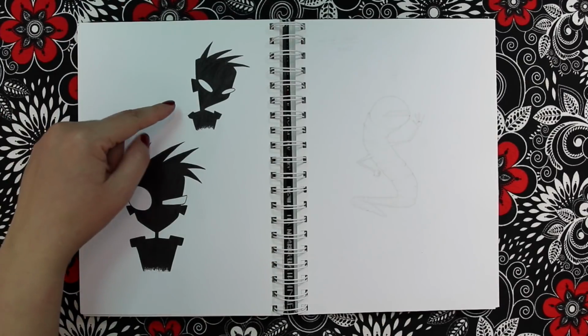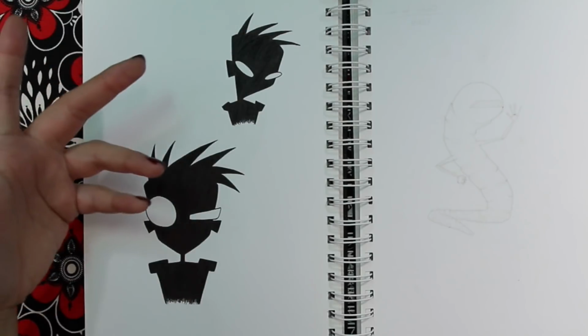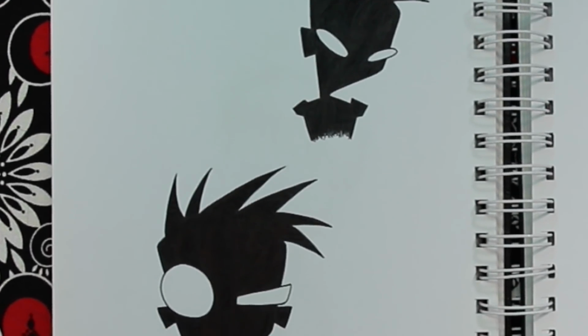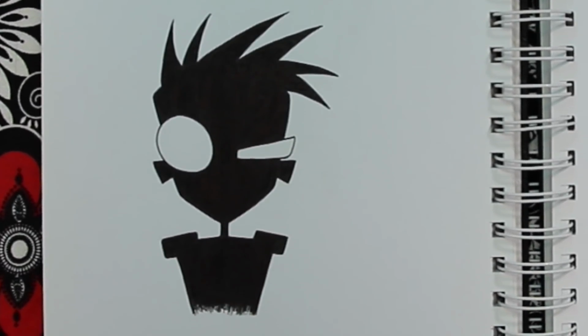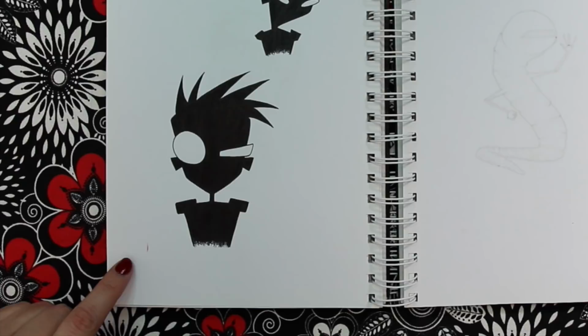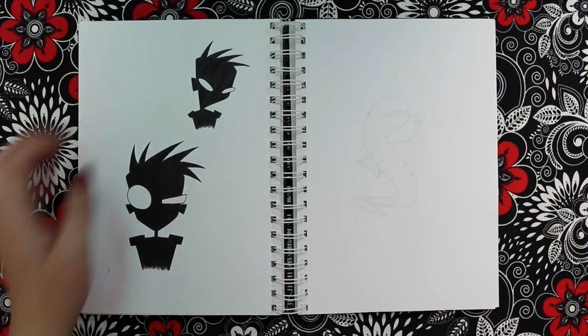So there's one episode in Invader Zim that this character shows up in, and you never really see his face or anything, he's just a silhouette. But I really like the shape of him and the overall look of it, so I had to draw it, just for inspiration's sake. Ah, my nail polish! This is why I always put a top coat. So yeah, that's just a fan drawing.